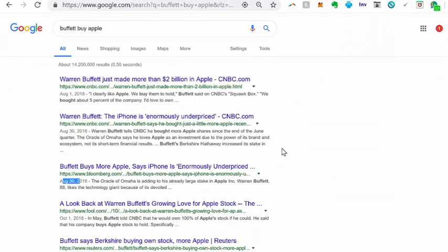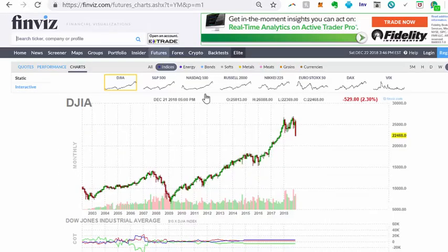And what do you think? What do you think about Warren Buffett's buy and hold strategy? Do you think it's for the long haul? And if that strategy is legit, do you think it's legit in this environment and you can buy and hold? I'll leave that for you guys to answer in the comments.